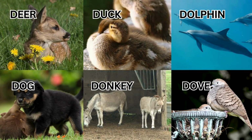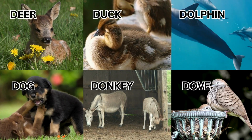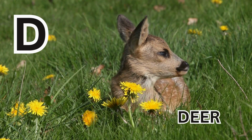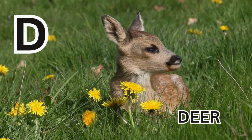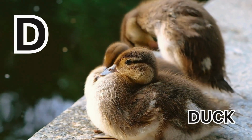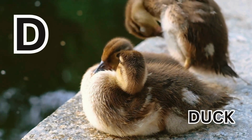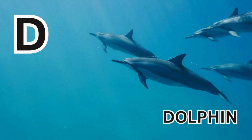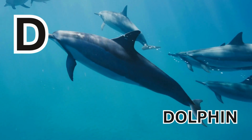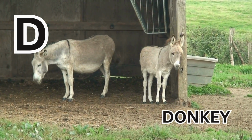Welcome to our colorful journey through the animal kingdom, where we meet 10 adorable baby animals with alphabet D. D is for deer. D-double-E-R, deer. D is for duck. D-U-C-K, duck. D is for dolphin. D-O-L-P-H-I-N, dolphin. D is for donkey.